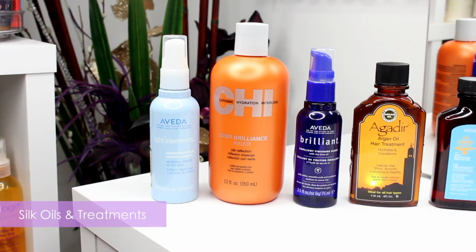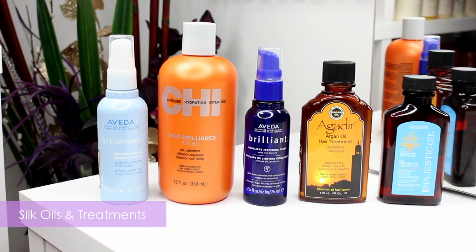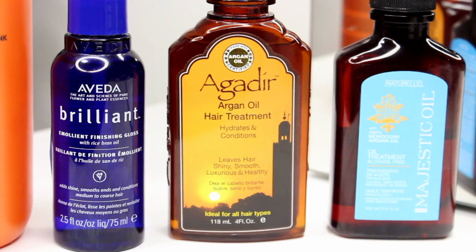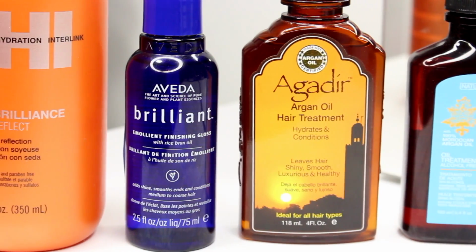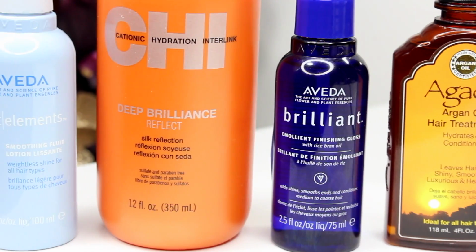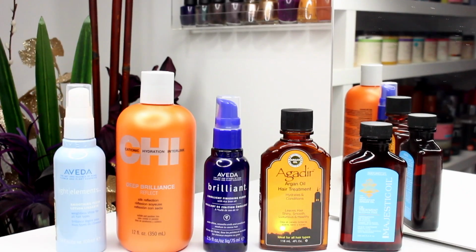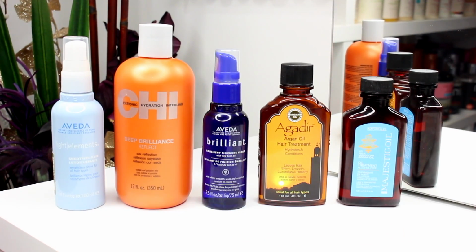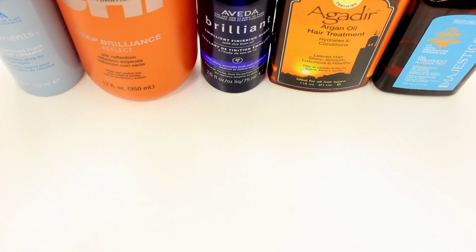Let's start with the silk oils and treatments. These are serum consistency oils that are most often blended with proteins and silicones to protect and strengthen the hair, ward off frizz, and add shine. Each of these products I'm showing you here act the same in the hair, they just have different ingredients and weight. I have arranged these in order of lightest weight to heaviest from left to right.